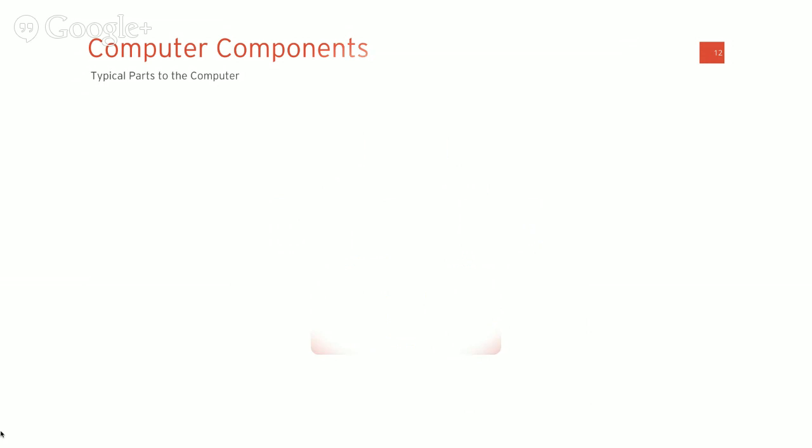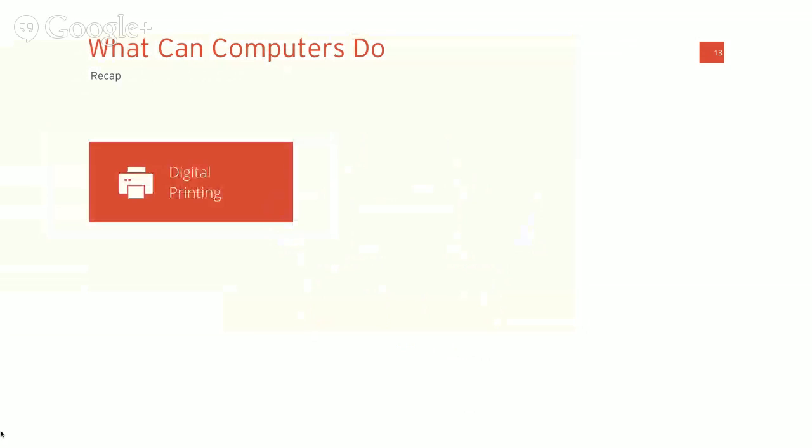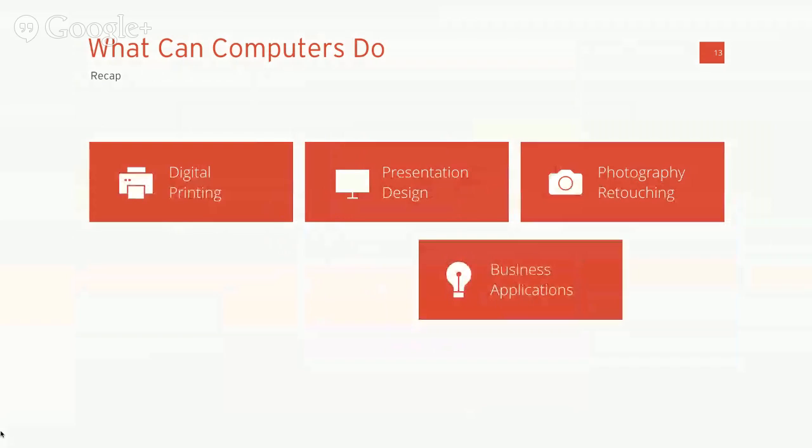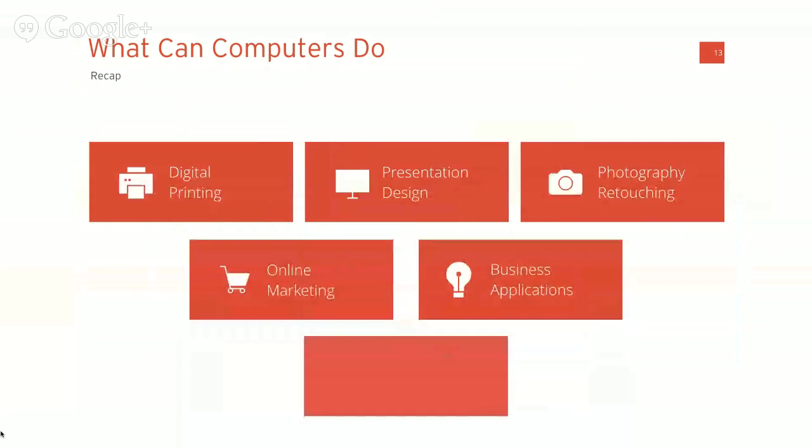And then we just got one more slide here. So this is kind of a recap of what can computers do, right? These are just some broad topics here. So digital printing, that's kind of cool. These days I could print a door or a sign for my door and have it shipped to me by tomorrow. Or if I wanted to, I can buy a printer and do it myself. It's awesome. Presentation design, this right here was designed on a computer, delivered using a computer.